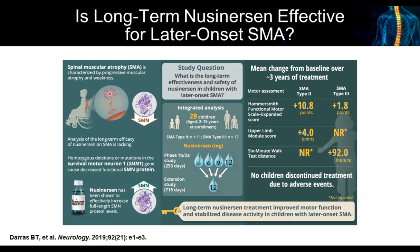As you can see here on the right-hand side, you can see the mean change from baseline over about 3 years of treatment. In the Hammersmith score in type 2 patients, the change is plus 10.8 points. In type 3 patients it was only 1.8 points, but this particular scale has a ceiling effect in type 3 patients. This is why the change is not as profound as in type 2. A clinically meaningful change for patients who have SMA when we apply this particular scale is 3 points.